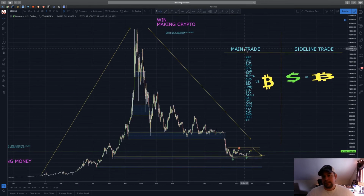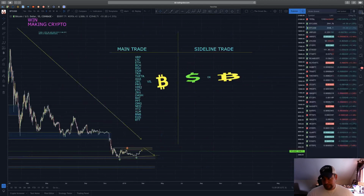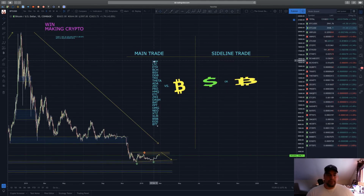But anyway, this is the main trade. Main trades are traded versus Bitcoin. Sideline trades are Bitcoin versus the dollar. It's a switch back and forth. So let me just jump into it for you real quick. As you look at the charts here, you've got XRP, Litecoin, ETH, what have you, all the way down, all the different coins.